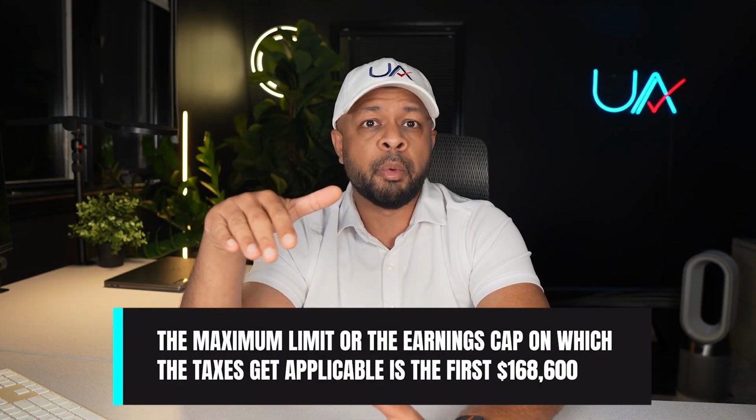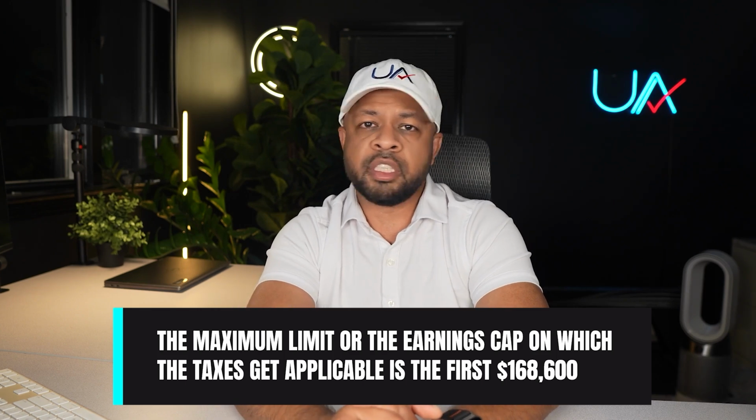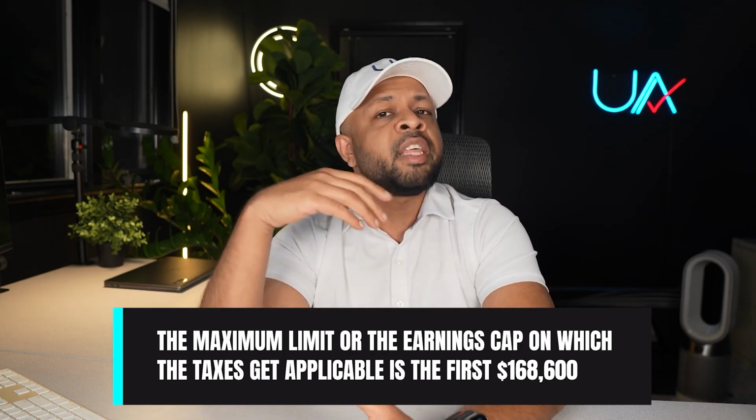The Social Security tax is also not applicable to your total pay. The maximum limit, or the earnings cap that I was talking about, on which the taxes are applicable, is the first $168,600 of earned income. Anything above that isn't taxed for Social Security purposes and doesn't increase your benefits. Once you hit this cap, you have maxed out for all the year in terms of contributions and benefit growth.